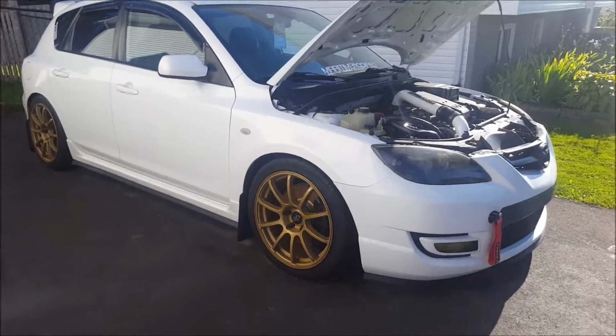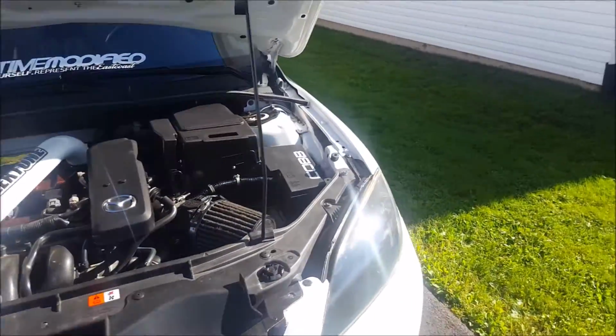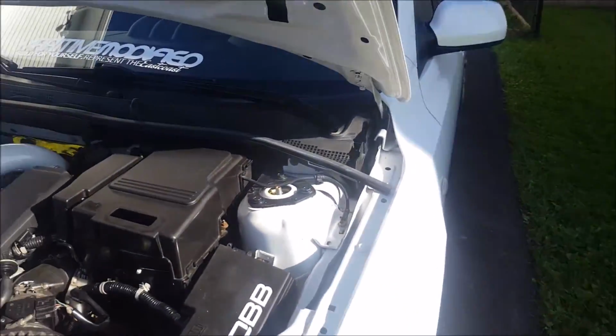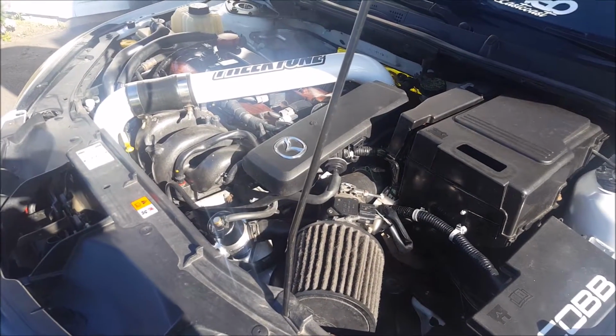So yeah, that's the first one. Owned it 3 years. It's got 159,000 kilometers on it, and I'm the second owner of it. So show you the second car now.